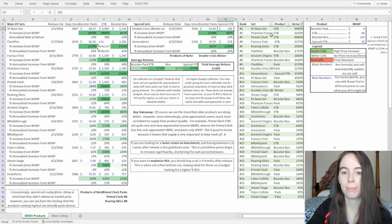I would not recommend buying any of these ETBs if you're looking to invest. If you're looking to buy them for your collection, I say go for it because who am I to judge? I spend so much money on stupid stuff for this hobby.